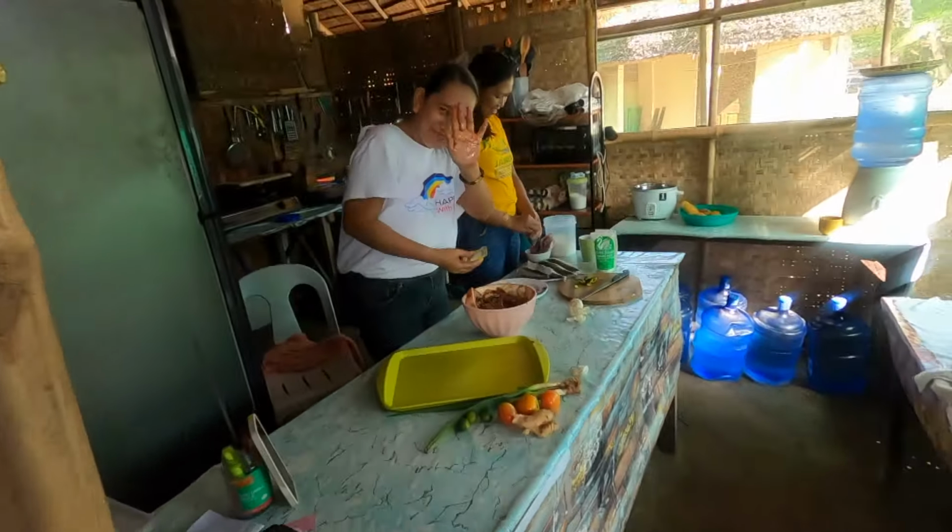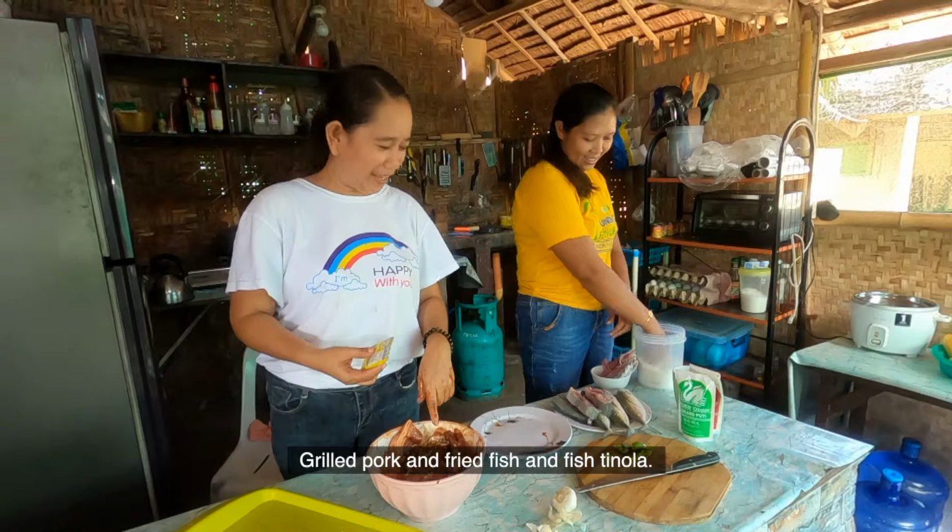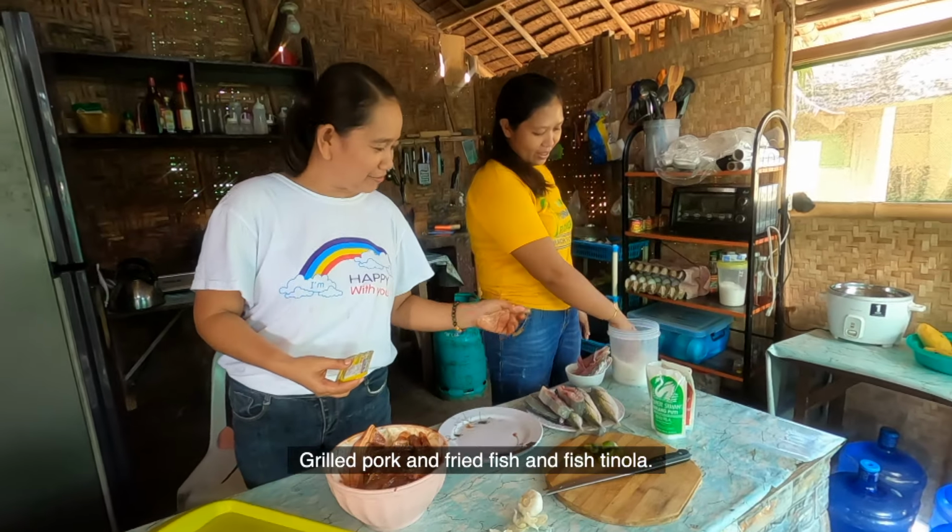Gonna go back now and have some breakfast. All right, so breakfast is currently being cooked now in the kitchen. Oh, hello. What's on? Grilled pork and fried fish. Wow. Quinoa.